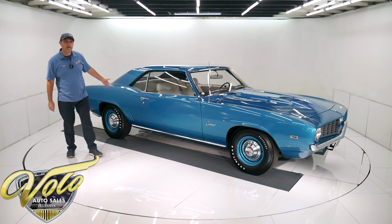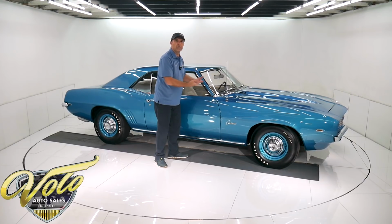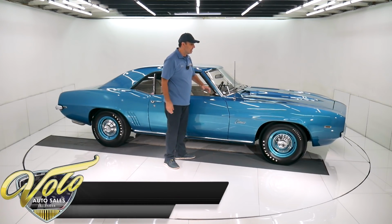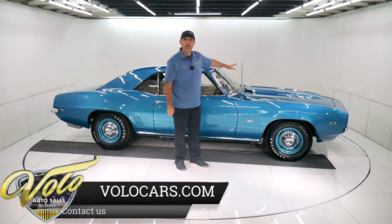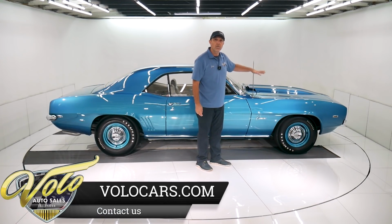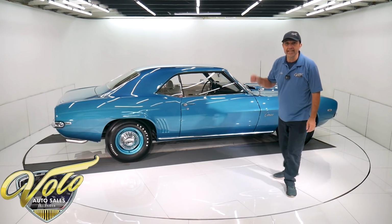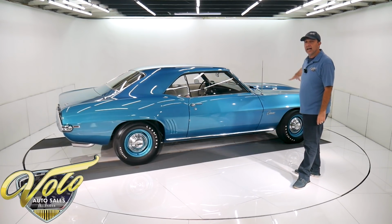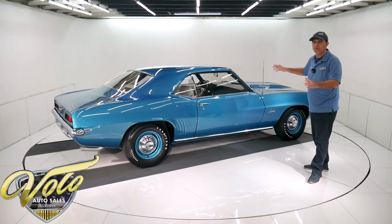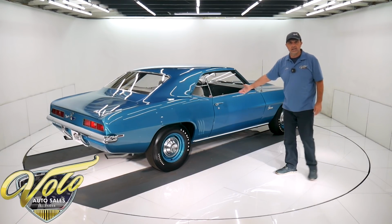Okay, body off frame restored. It's actually in a Camaro, just a subframe, but everything under the car was removed and redone. The whole front end is rebuilt. Bushings, ball joints, steering components, you name it. It's all redone. It all looks real nice. They even went as far as putting the assembly line paint markings on the front end just to make it look like the factory. The rear suspension's redone as well.